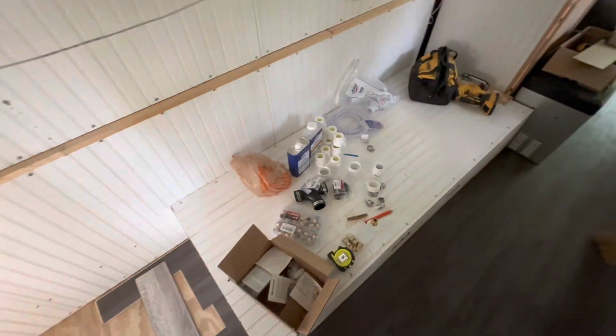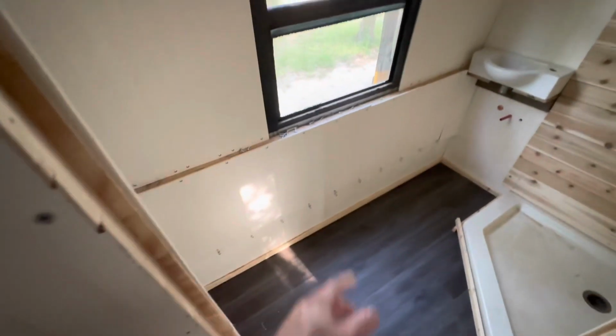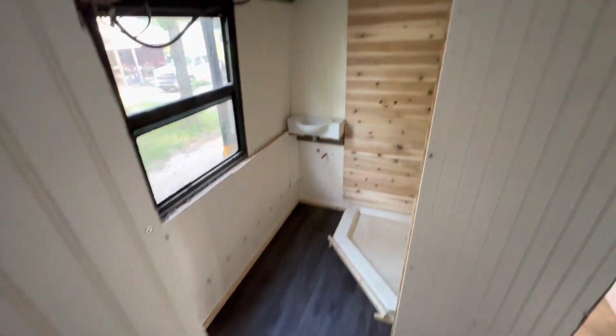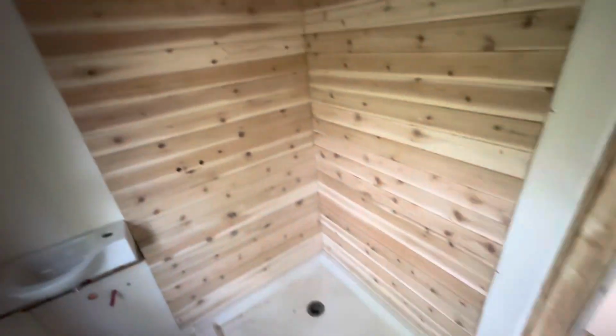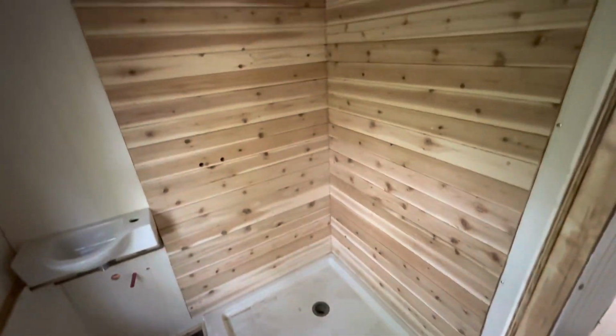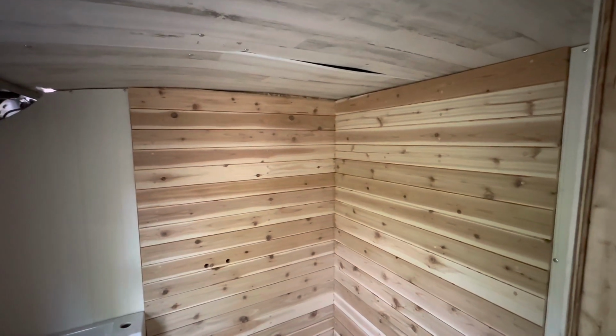The delivery truck showed up today too. I got a big pile of parts. I've got wood to do more trim work and to build out this door frame, and to finish this shower up. It's really been hanging over my head. I'm going to make a lot of sawdust in the morning.